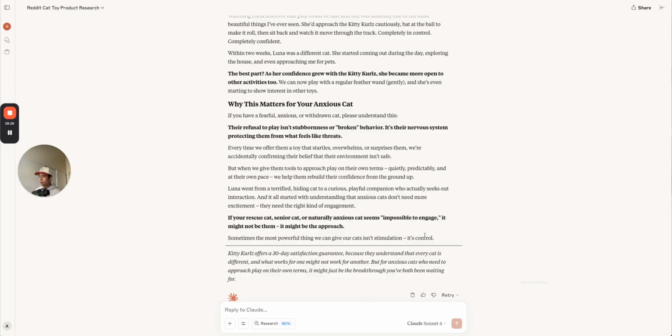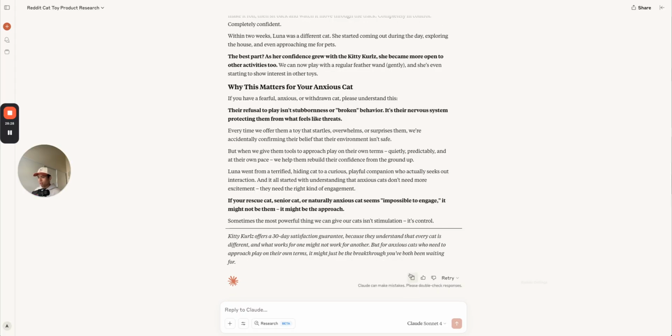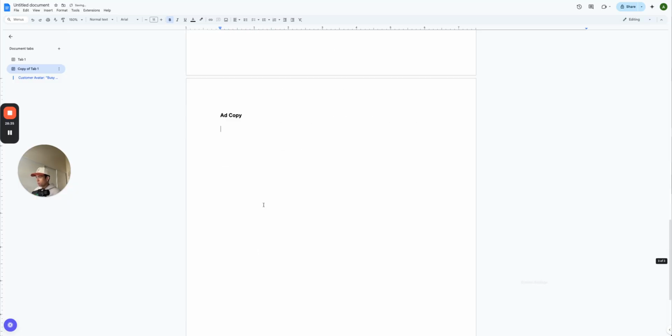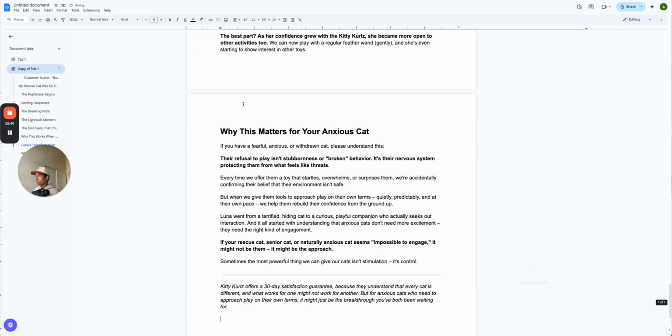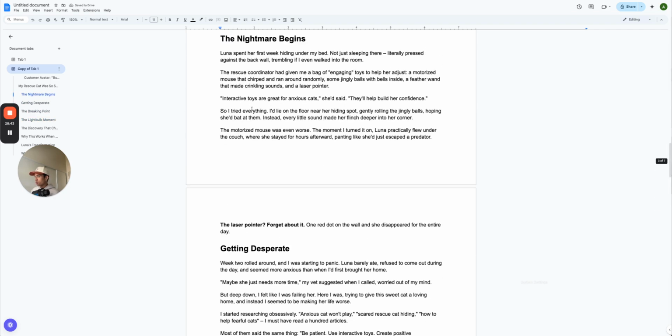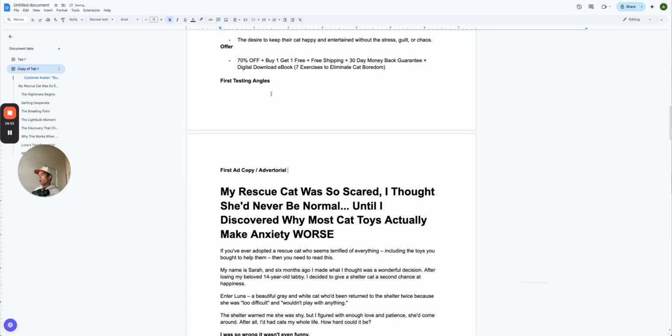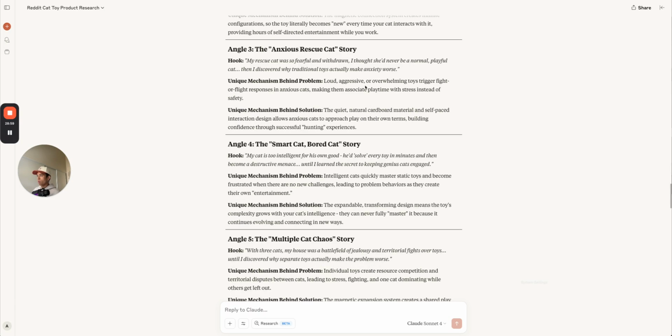Amazing. Man, you gotta love Claude, man. This is absolutely ready to go right out of the gate. For the first testing angles, we'll fill that out here. For the ad copy, we're gonna paste literally the entire thing, but let's make sure it's not bolded like that. Okay. Now we've got our first ad copy. You could think of this as the first ad copy or advertorial. You could literally build the advertorial for this right now. And then the first testing angle we're going to be focusing on is angle number 3 from the original one.